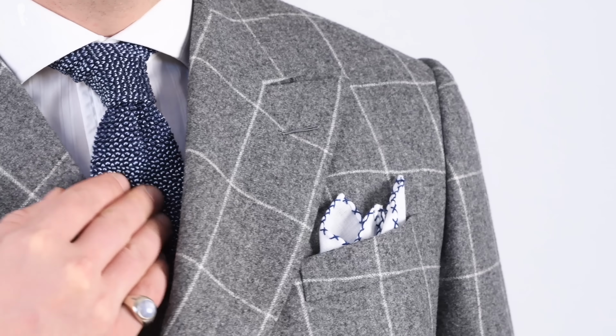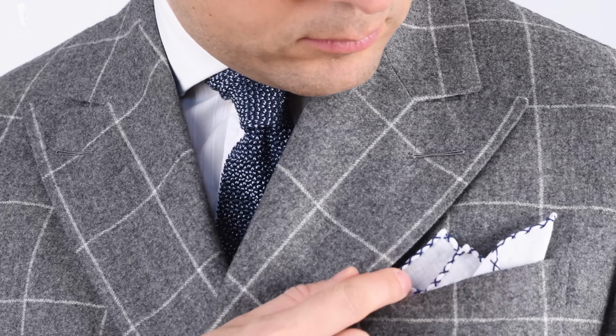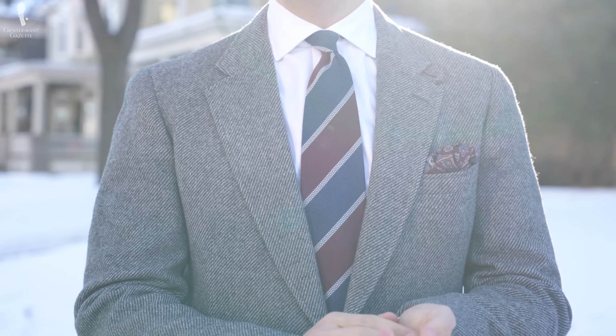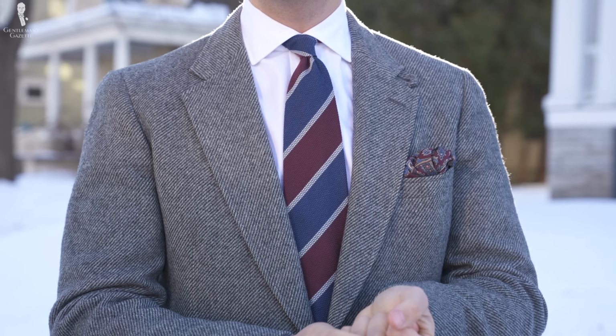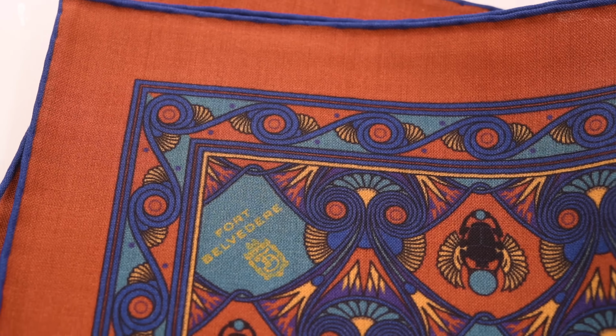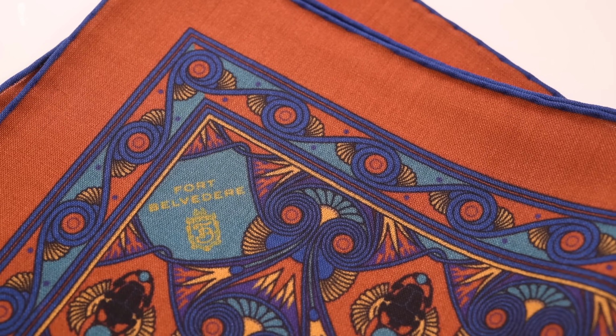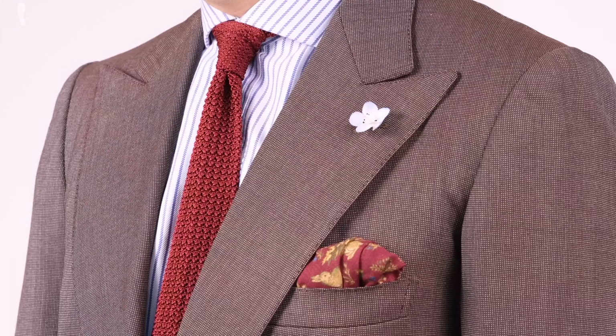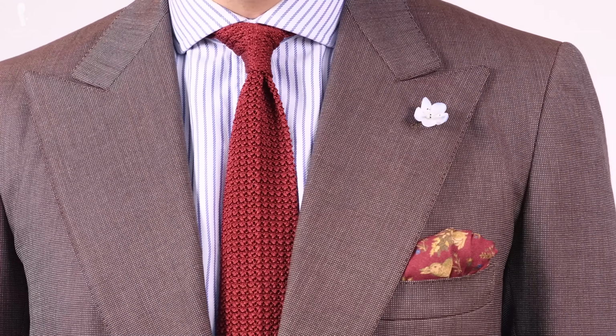Moving up from there, you could work with contrast edges or edge stitching, and then start incorporating both colors and designs. You could go with a micro pattern design or small paisleys for something more formal, a larger paisley or geometric design for something more casual, or to really turn heads, go with something like our Art Deco Egyptian scarab design or our rabbit motifs, both available in the Fort Belvedere shop.